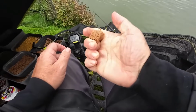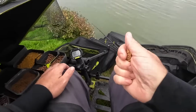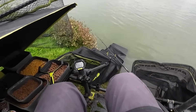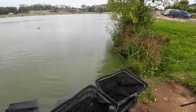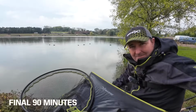Going to keep putting little balls. That wind's come now. It's going to bring that rain. I've been putting some there. It's about 6 metres. I could drop on that with a method. And then the other line is that right hand margin there that I'm now feeding with a few micros and corn. We are into the final 90 minutes.